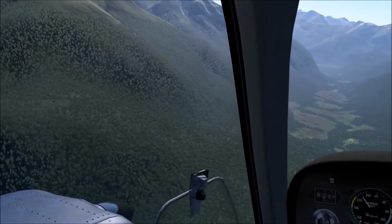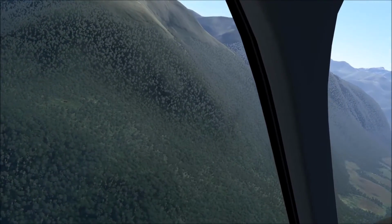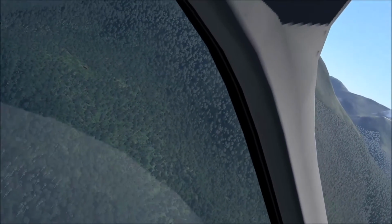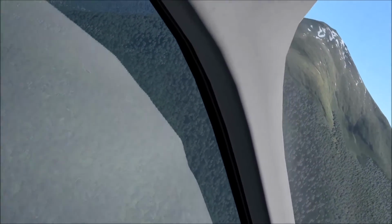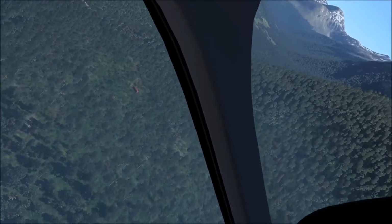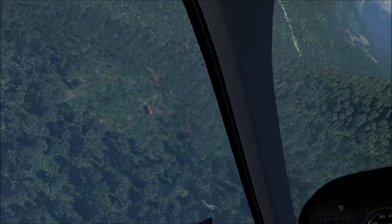And I did mention this in our previous video some time ago, but if you have South Fiordland and you've never noticed this little building right here, you might want to go and have a look. Yeah, just saying.